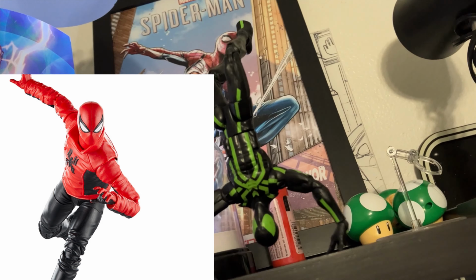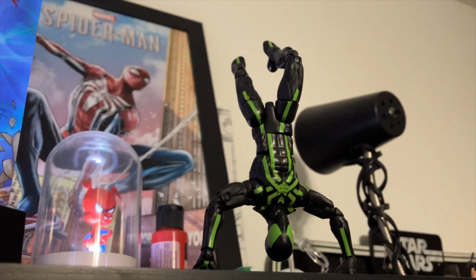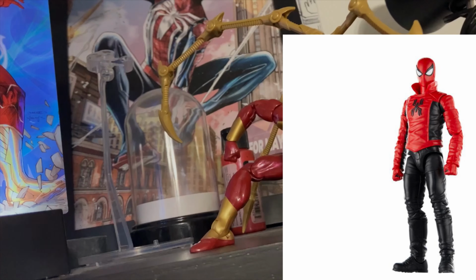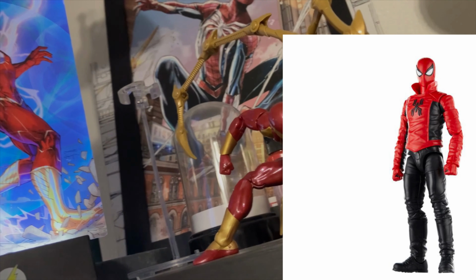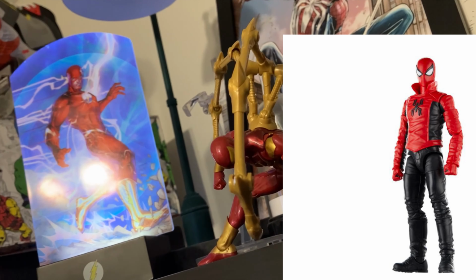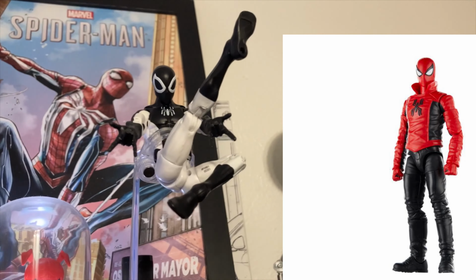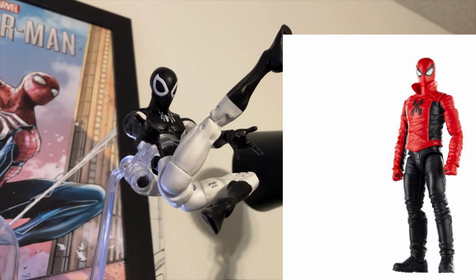They could have just given us a repaint on the head sculpt, so pretty disappointing with this particular figure. I guess it's a part of the wave, so this one they decided to skimp a little bit on for sure, and it's still at that regular retail price. So I think this is definitely probably the weaker one of the 3 Spider-Man centric figures that they decided to announce.